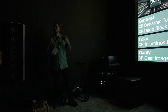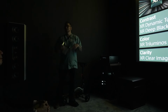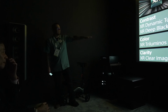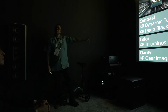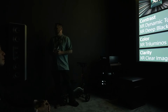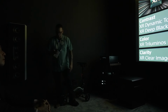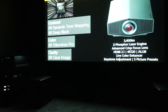This allows us to do frame-by-frame dynamic tone mapping. This is crucial for our HDR content, giving us those brilliant whites and those dark scenes at the same time. In addition to our dynamic tone mapping, we have our XR Deep Black. I'll be showing you a couple scenes showcasing both of these. We have our XR Triluminous Pro, capable of 95% of the P3 color space. And last but not least, XR Clear Image, sharpening up those images, giving you the clearest image possible for your favorite types of content. Without further ado, let me show you how these features work.